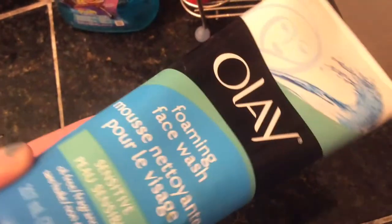After brushing my teeth, I use this Olay Foaming Face Wash. I put one pump on it and then I rub it around my skin for 20 seconds, then I wash it off with warm hot water.